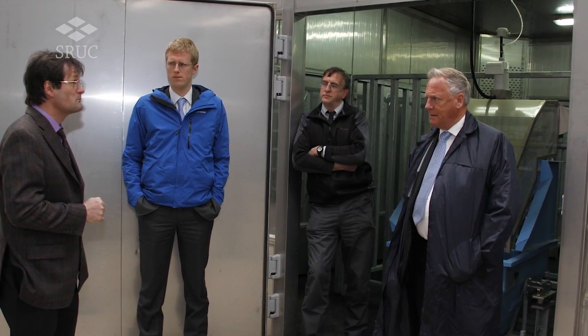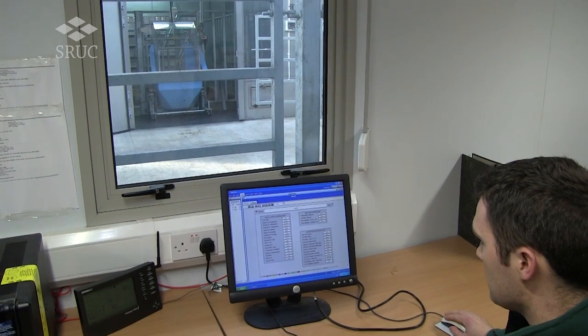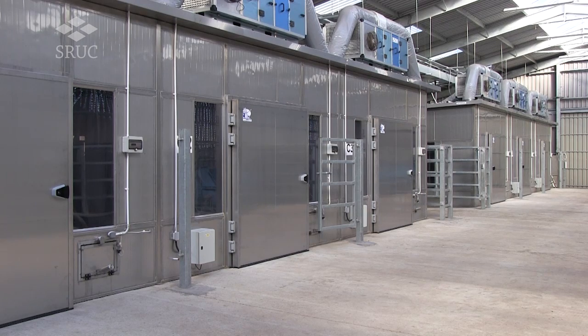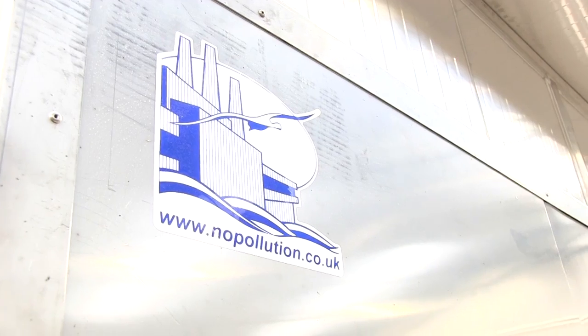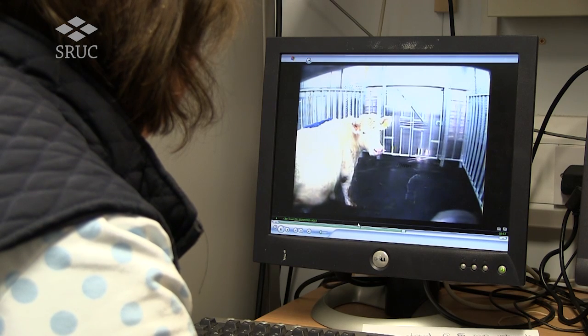SRUC has hosted visits by UK ministers, chief scientists and leading climate change experts from around the world. GreenCow results have already been presented at international research conferences. Meanwhile, some new units, based on this Scottish design, have been built in Brazil by our Edinburgh-based commercial collaborators. Together, we're developing new international academic partnerships.